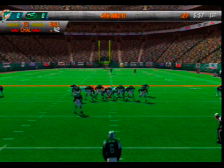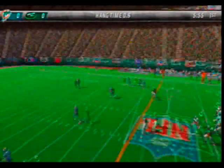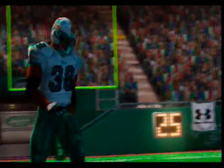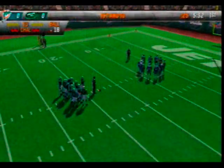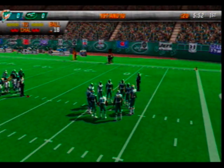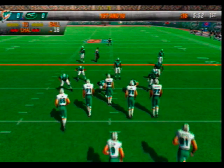Hansen will come in now to punt it away. Layton sets up, waiting for the punt. Fair catch called for. Fair catch made at the 18-yard line. Start the drive at the 18-yard line.